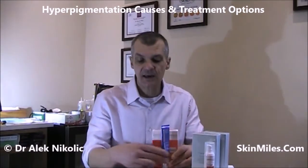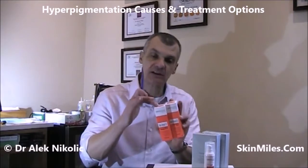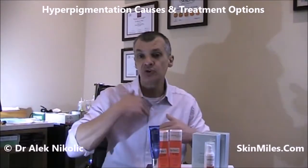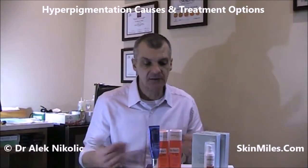Then in the evenings after cleansing, we typically would use retinol or vitamin A. This one is particularly from Neostrata, and these two are from Dermaceutic. This is a 0.5%, while the Dermaceutic have a 0.5 and a 1%. But these are quite reactive ingredients. They need to be introduced slowly into the skin regime, especially when we're targeting pigmentation. The skin will become used to it, and once it does, one can actually use it every single night.